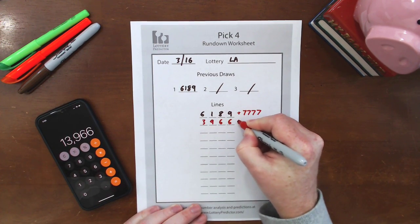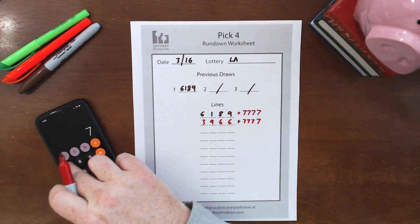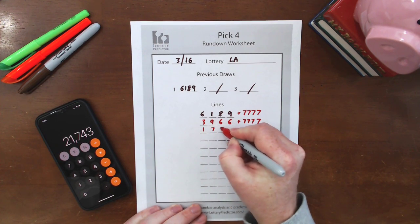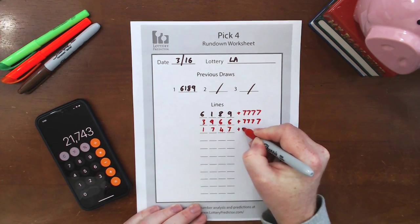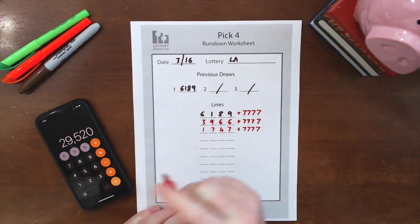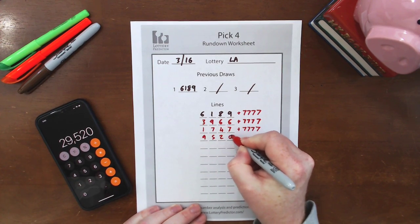and put that on the second line here. We're going to go ahead and add 7,777 to that. That will give us a 1743. And then we're going to keep going down, adding 7,777 to all of these until we come out with the 5 lines that we actually want.